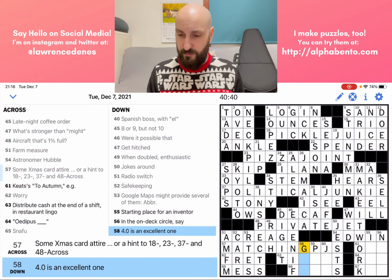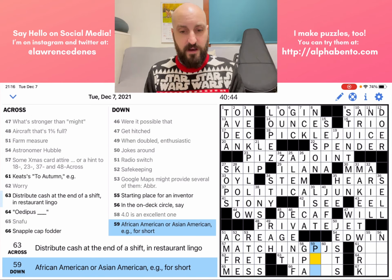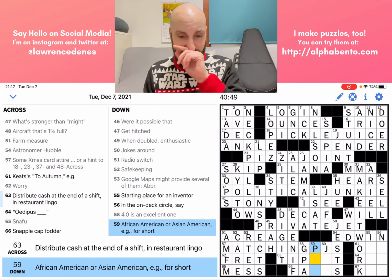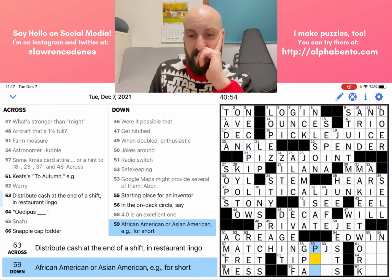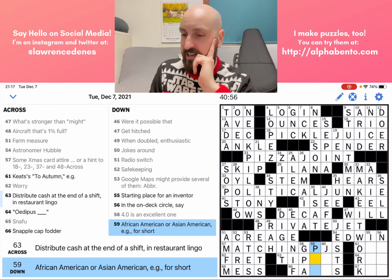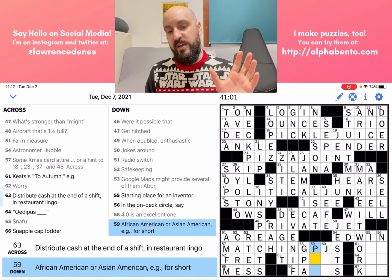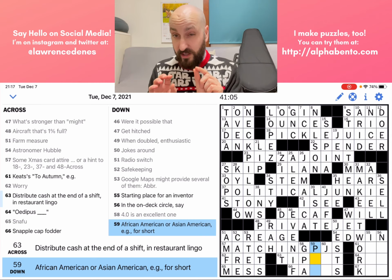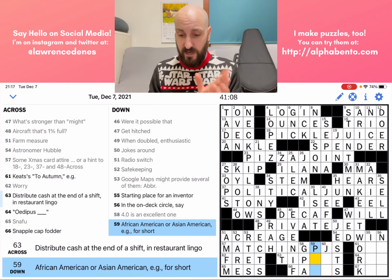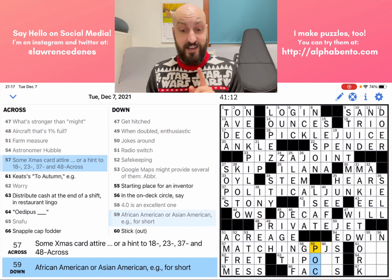Let's go to 58 down. 4.0 is an excellent one. That is a GPA. African American or Asian American, for example, for short. So, wow. Okay. African American or Asian American. This is maybe POC for person of color. So it's for short, so it's got to be an abbreviation. And then African American or Asian American, so it's singular because it's "or" in the middle, and these are two examples of what it is. I think it's POC. There was a lot going on in that clue.